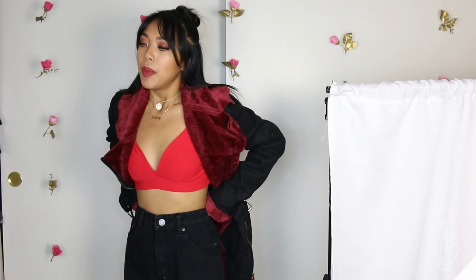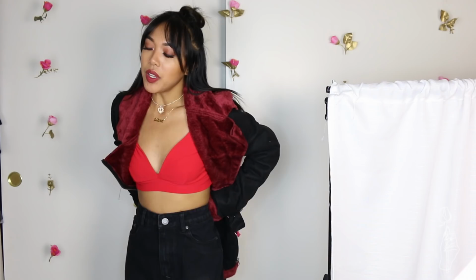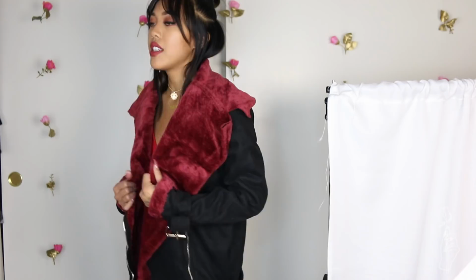So sometimes I'll wear nice velvet dresses for the holidays, but I just want to be a little more casual. So this is why I'm doing a lot of tops with jeans and oversized jackets and stuff. Look at this burgundy fur coat. Isn't it so nice? And it's fur lined everywhere, just like the previous jacket. Oh, this is really cool. Now this is a holiday jacket. See? Yes, I'm digging this.